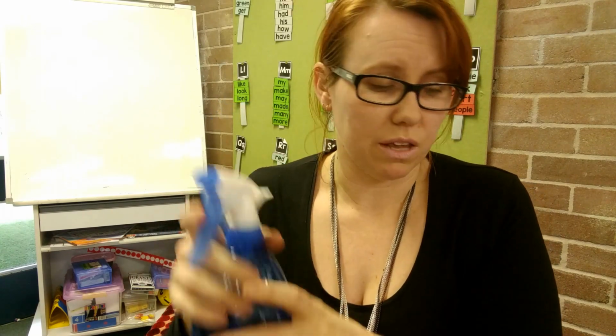B, E, D, because then they're getting that motion here where they can build up the muscles in their fingers and develop that as well. And it's a nice break between holding the chalk like this and then using their muscles like this. They love it too, it's so much fun. And it's not too messy if you've got the squirt bottle as opposed to using the bucket with the sponge.